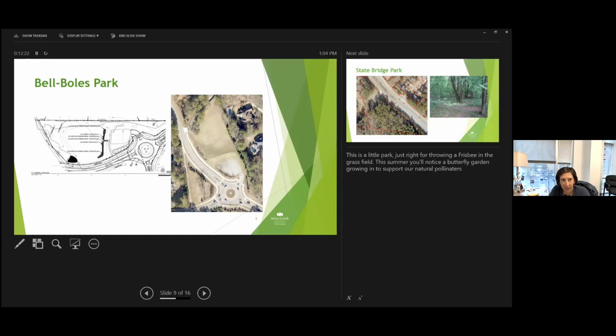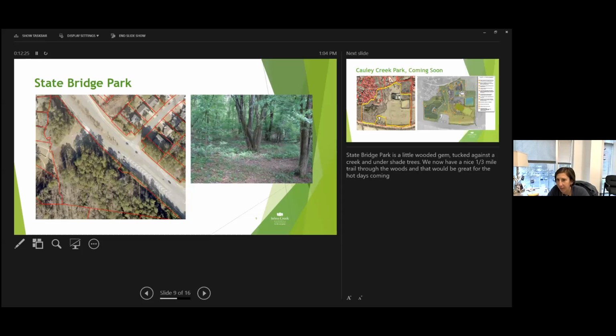Alrighty, I'm gonna move on here. Okay, State Bridge Park. Now this is a tough one. Does anybody know that State Bridge Park is there? I'm gonna guess you don't. No. No, okay, that's because it's not actually really open yet, but it kind of is.